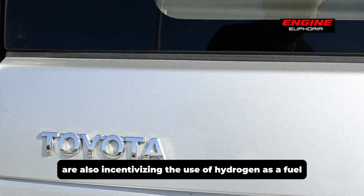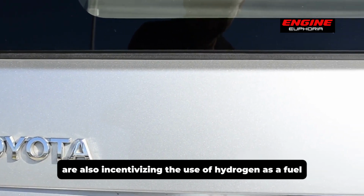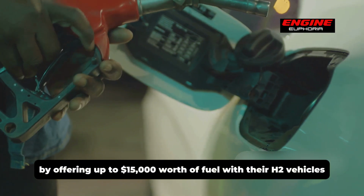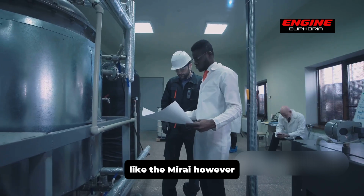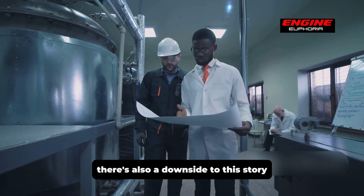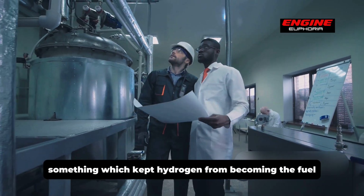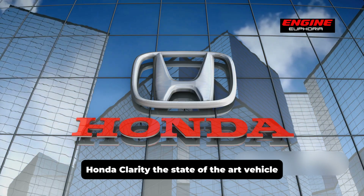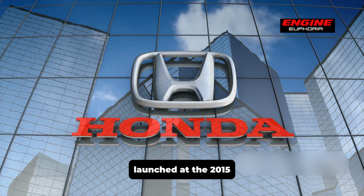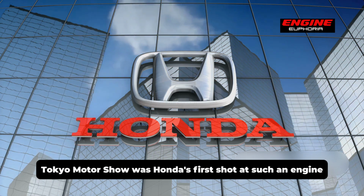Brands like Toyota are also incentivizing the use of hydrogen as a fuel by offering up to $15,000 worth of fuel with their H2 vehicles, like the Mirai. However, there's also a downside to this story, something which kept hydrogen from becoming the fuel we once reimagined it to become.